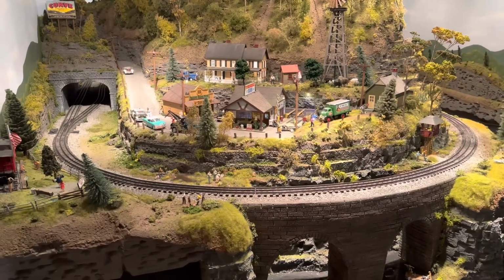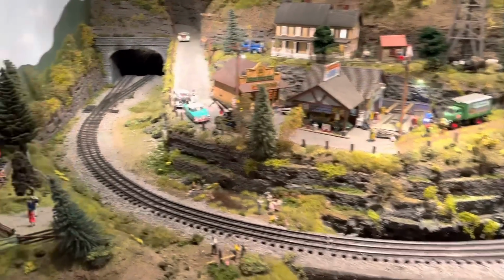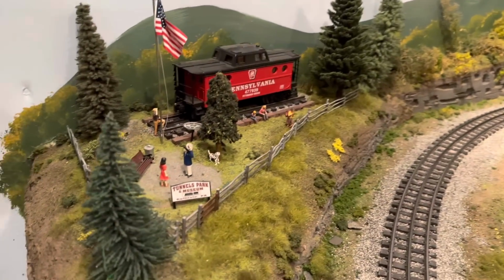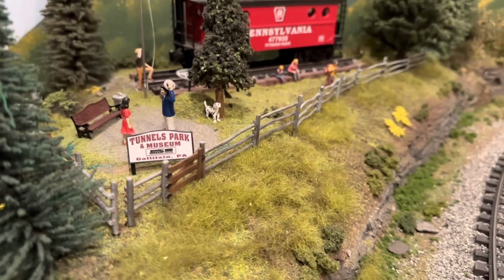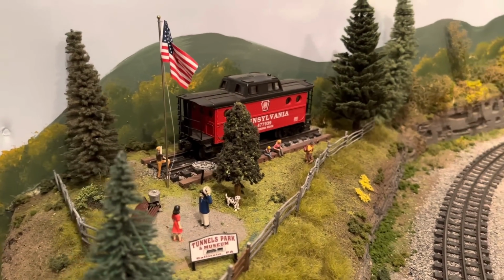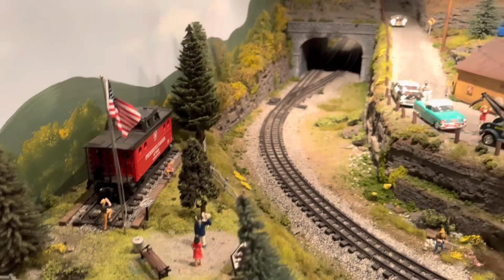Alright, so here we are entering the Horseshoe Curve room, and this is the town of Gallitzin, and Tunnel Hills Park got a bit of an upgrade. I made a new sign that says Tunnels Park and Museum, Gallitzin, PA, a new fence, and a new flagpole. So it looks pretty cool when the trains come by here now.